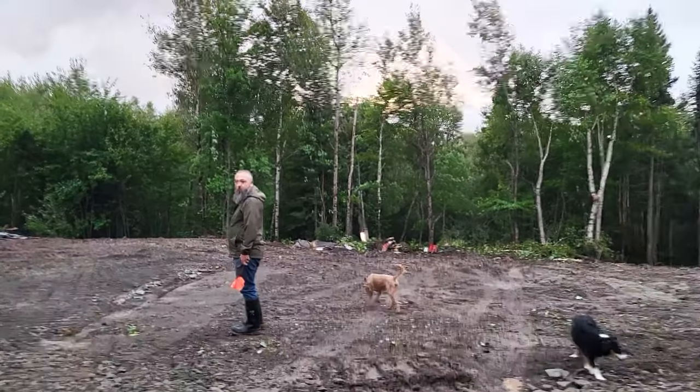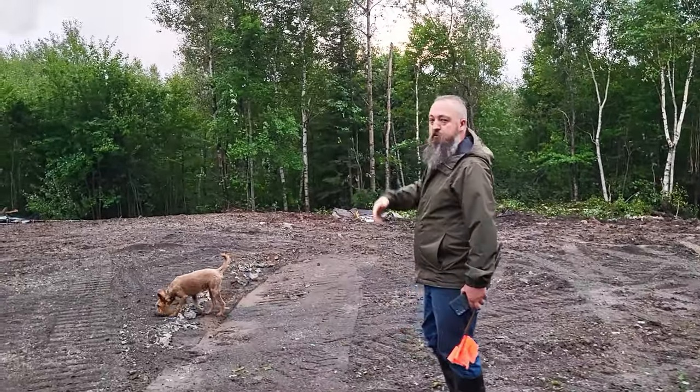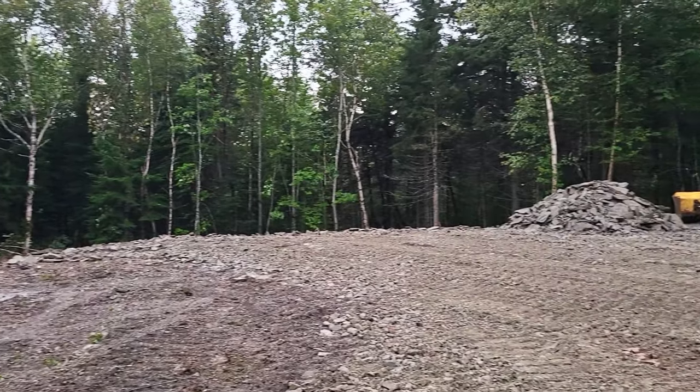The what came out? The mice. Oh, the mice. Like half a dozen mice just scurrying across the landing here. No kidding. No, I'm not kidding.